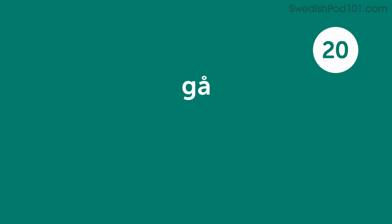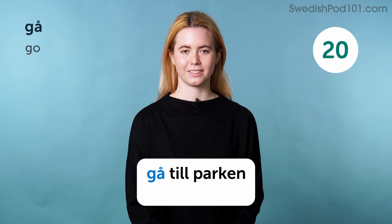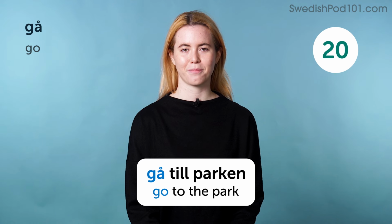Gå. Go. Gå. Go. Gå till parken. Go to the park. Gå till parken.